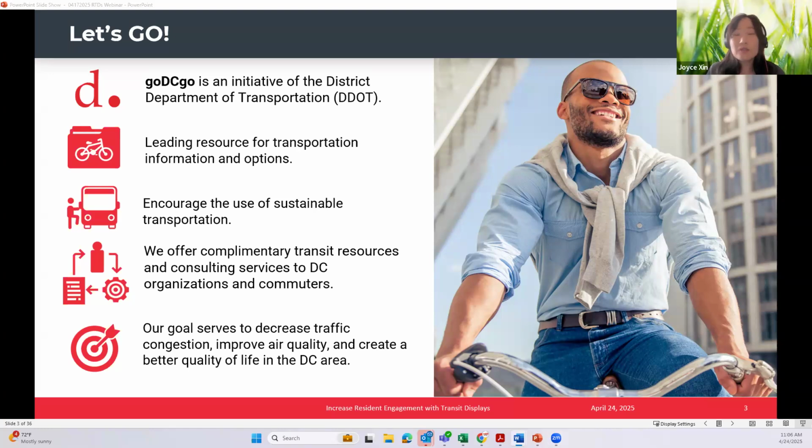Let's start with Go DC Go. Go DC Go is a TDM initiative of the District Department of Transportation, also known as DDOT. Transportation is always important, especially right now, with everyone back to the office. We are a leading resource for transportation information and options and encourage the use of sustainable transportation. We offer complimentary transit resources and consulting services to DC organizations and commuters, like employers, schools, and multifamily residential properties. We have been doing outreach to help people with their commute and transit for the last 10 years. Our goal is to decrease traffic congestion, improve air quality, and create a better quality of life in the DC area, making everyone safer and healthier, especially with the freedom to choose how you get there and not just relying on the vehicle.